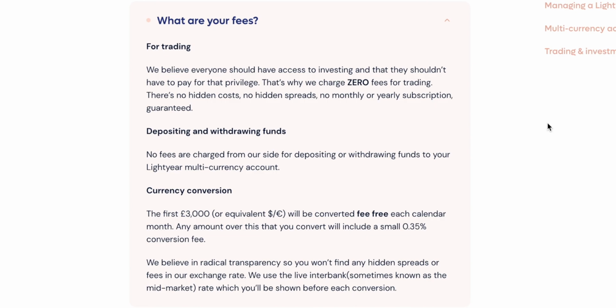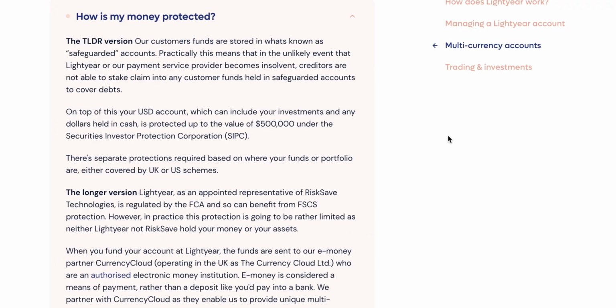The next thing to look into is how the money is protected. So given that we're able to convert, let's say, GBP into USD, there is definitely a question on how money is being protected. What is great to see, and it's the first time that I've actually seen this, is that money held in US dollars is now protected up to $500,000, and they're using the SIPC, which is the Securities Investor Protection Corporation. We see this a lot with the likes of other US investors out there, where their accounts are US based and automatically offer this protection.